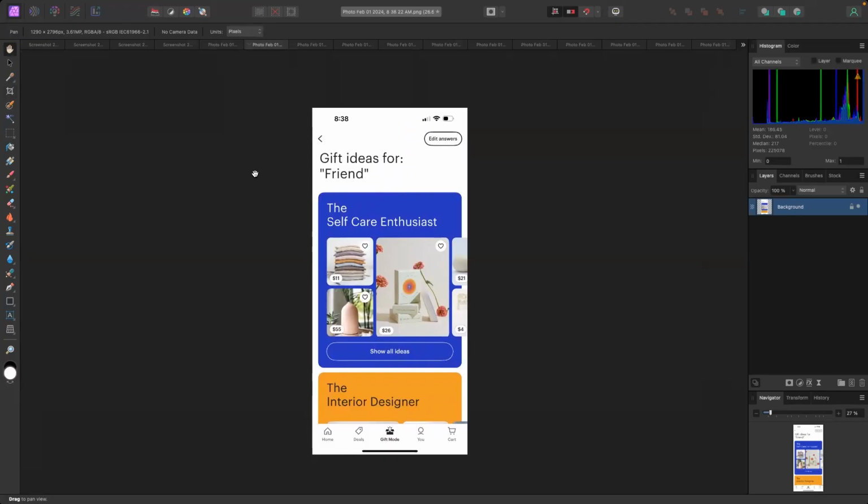But on a smartphone, this is actually how that section looks. So we are getting some odd crops here when we go to use gift mode on a smartphone, which again, 67% of people are shopping Etsy via the app on their smartphones.